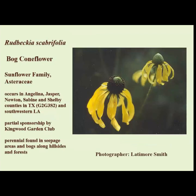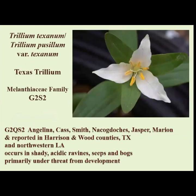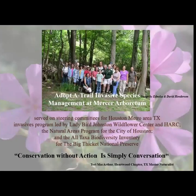Bog coneflower, another interesting composite from East Texas, a wetland species. Rough stem aster, you'll see that one in rosette stage in the garden. Trillium texanum, Texas trillium, we work with it, maintain a seed bank. That is a bank of some of the rhizomes of this plant.